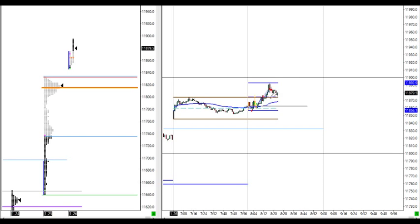Key level to see if we hold here at the initial balance for this pullback for continuation higher. Still holding long position here for targeting more than 900s potentially. So let's see if this pullback is too sharp. Last sign of support is VWAP here, and then continuation.